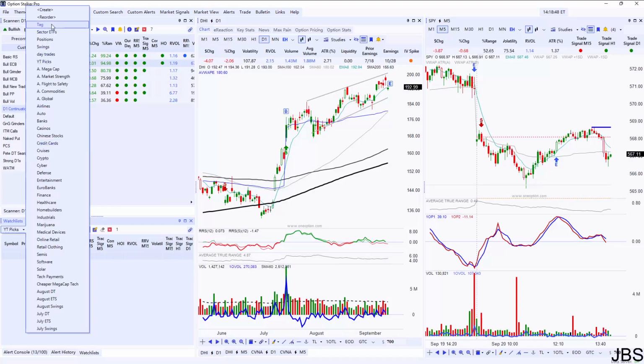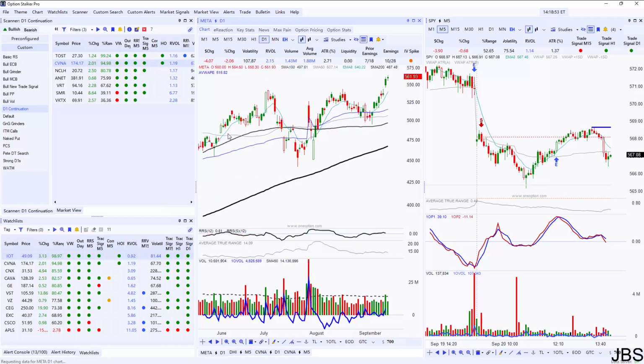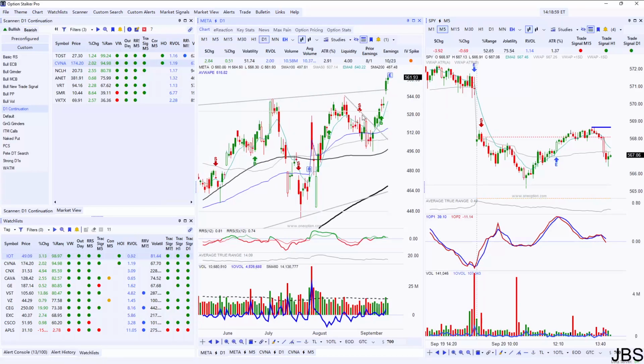Let's look at a couple picks that I liked for today. So a couple of strong D1 charts just to start off with. I was checking the chat. Meta has a beautiful breakout yesterday. You can see we broke through this high minus trend line. We got the buy signal.